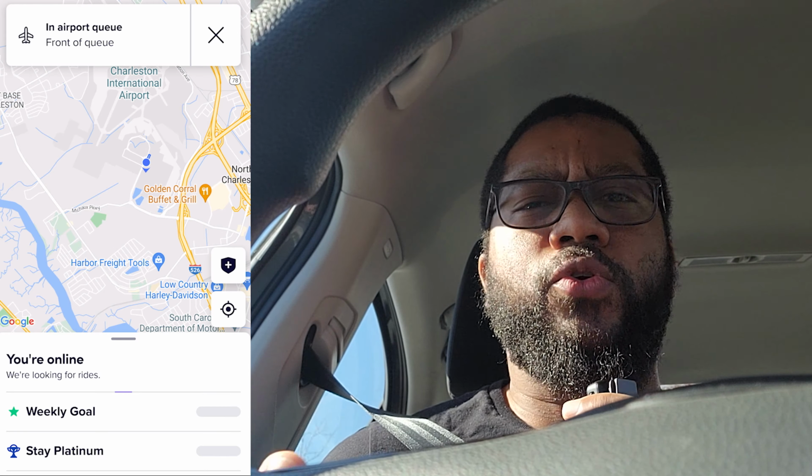After I pick up this first passenger, what I'm going to try to do is use a destination filter from wherever I dropped them off to get back to the airport, and we're going to see if that counts against me. We just got a ride 3 minutes away, $12.61 for a 24-minute drive.